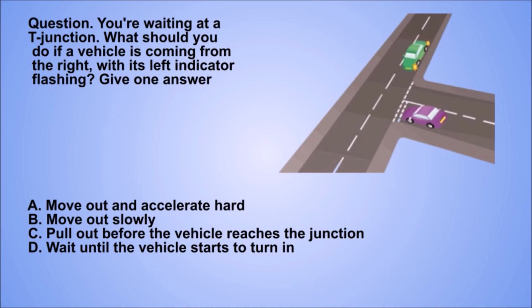Question: you're waiting at a T-junction. What should you do if a vehicle is coming from the right, with its left indicator flashing? Give one answer. A. Move out and accelerate hard. B. Move out slowly. C. Pull out before the vehicle reaches the junction. D. Wait until the vehicle starts to turn in.